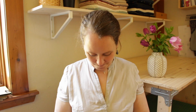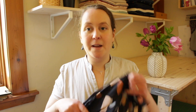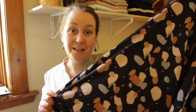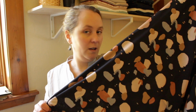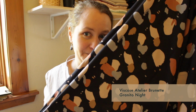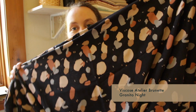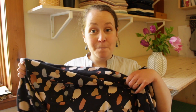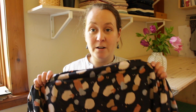Then another fabric is this one, which you may already know. It is an Atelier Brunette viscose, their Granito Night viscose. And oh, I just love it. We have it in the shop at Rives. There's not much left because it's very popular.